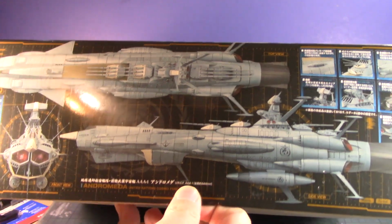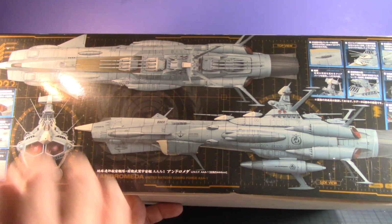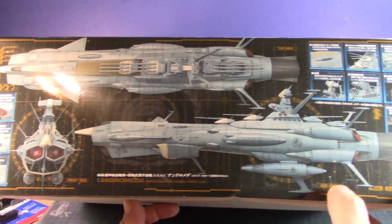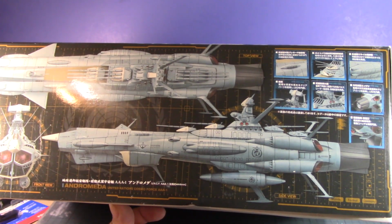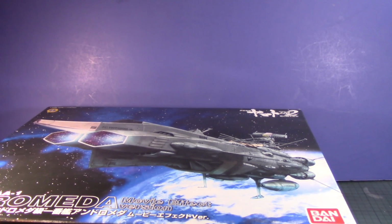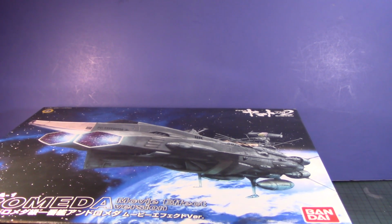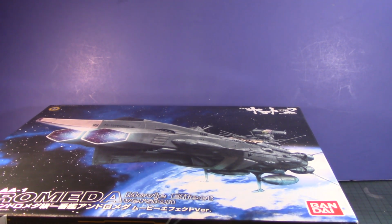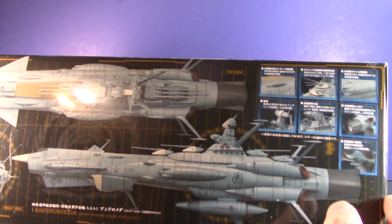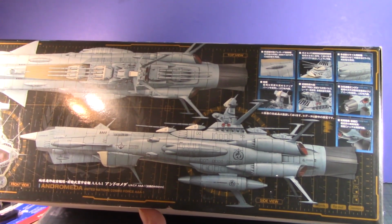This kit has a lot to offer, and we're going to look at that right now. So here's the side of the box, which shows the exact length of the kit itself. It doesn't look small. It is a big kit, even though it is 1/1000 scale. My 1/700 scale is bigger, of course. But if I give you the size in inches using my ruler here, 1, 2, 3, 4, 5, 6, 7, 8, 9, 10, 11, almost 11 1/4 inches long. So it is a big kit.